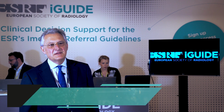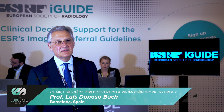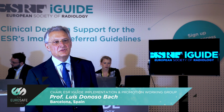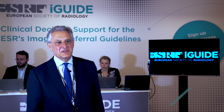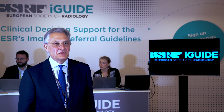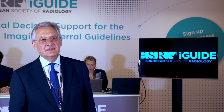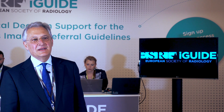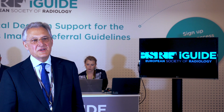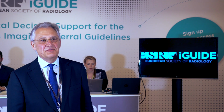The ESR iGuide is a clinical decision support tool, which means it's an IT product that allows us to use the existing guidelines that we have had for many, many years and no one is using, especially for the referrals. In this format, we are able to provide guidance to the referrers at the point of care, immediately after they request an examination, giving him or her feedback.